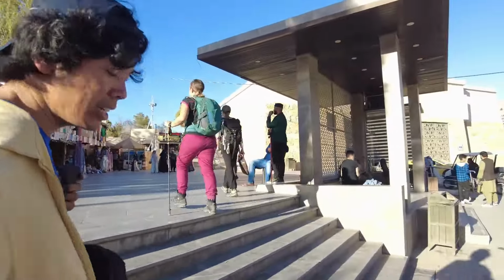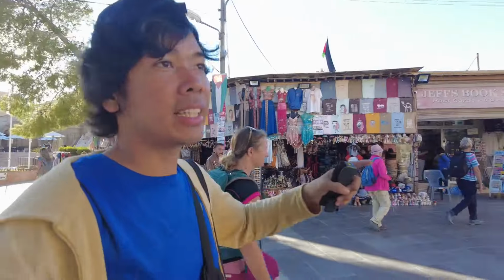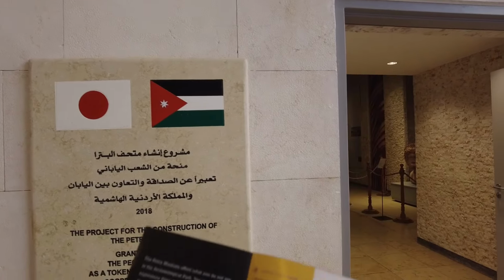We are back at the visitor center. So it takes you 20 minutes to reach here from the Treasury, walking fast. Okay, so the museum, I think it's in front. This is Petra Museum. So I read a review that if you have time, just visit this at least maybe for 10 or 20 minutes so you get a feel of what actually was found inside Petra. So let's be quick. It's actually funded by Japan and it's not big, let's just see.